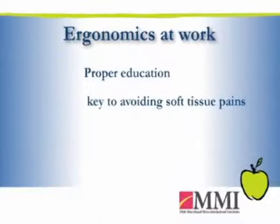So when we further ask about workstation setup, that helps us to really address a physical therapy program that might help remedy that. And what we do in the office and what we do in physical therapy is just not the answer. A lot of times we really need to educate that person on what they're doing during the course of their day to help remedy their soft tissue complaints.